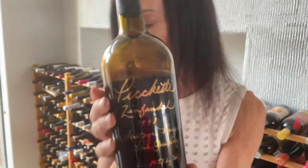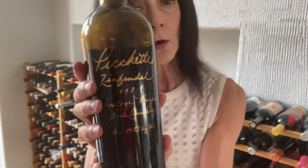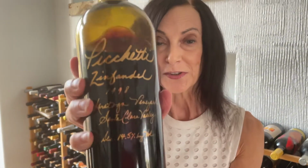One cool thing about these labels, they're still done this way. They are silk screened, and this is, I believe, 18 karat gold on the label. So you'll still see the labels like this. When you go visit the winery in Cupertino, there's wild peacocks, and so there's a soundtrack with the wines. But cheers to Picchetti. This wine is fantastic.